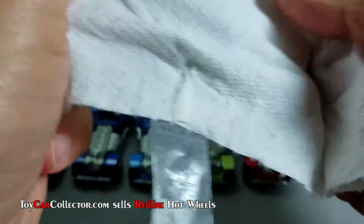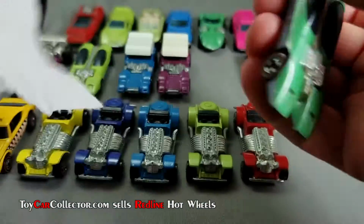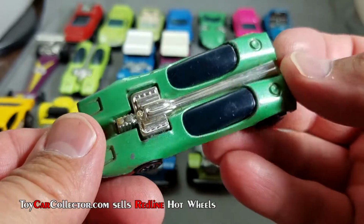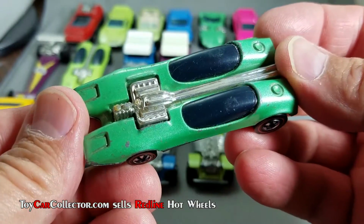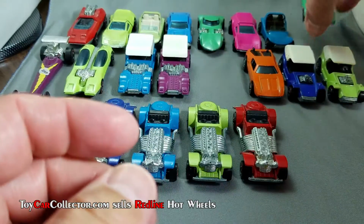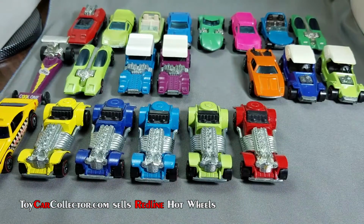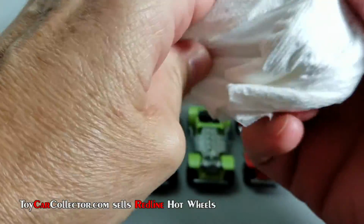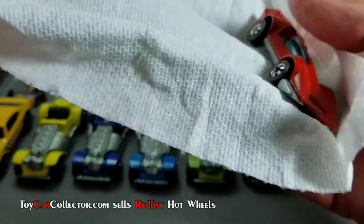I have never seen these cars before. They open up here. This one, no, this one's not so good. This is probably one of his starter cars from when he first started collecting. Splitting Image in a lime green, but not good condition, really. All right, come on. There's a lot of tape on these. Man, can you imagine wrapping all these cars up one by one? That's a lot of work.